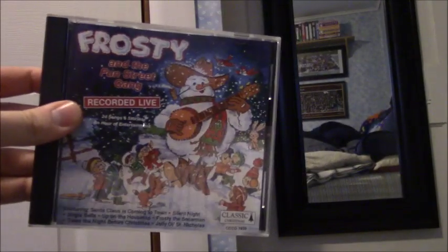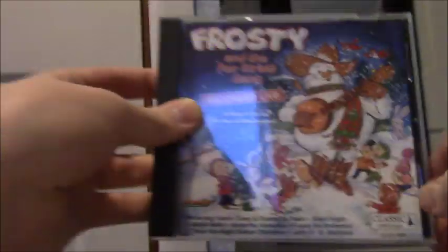BB and Cece, First Christmas. I don't really know much about this, but it looked interesting. There's the CD for that one. I have this one called Frosty and the Fun Street Gang. Recorded live, 24 songs and stories, an hour of entertainment. I'm not sure what this one is either, but again, it looks very interesting. Looks like it's some kind of live Christmas show from Nashville, Tennessee, I guess. I'm not sure. And again, there you go, there's you guys.